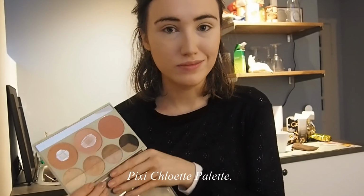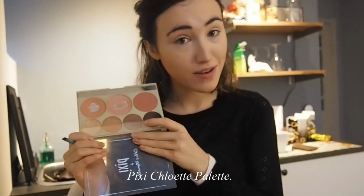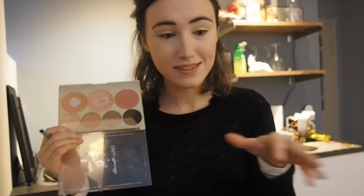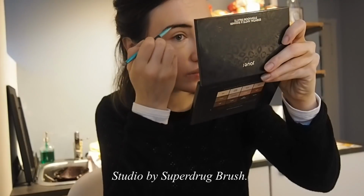I'm going to go ahead and do my brows with, I've got a really cool new eyeshadow palette to show you, but this is my regular Pixi palette. Good for travel, I have to say. I compacted some products. I thought, okay, this is a multi-use product. Let's use this.